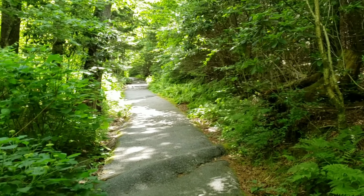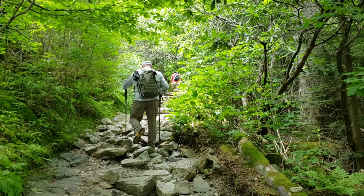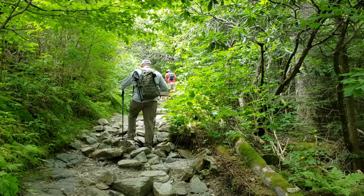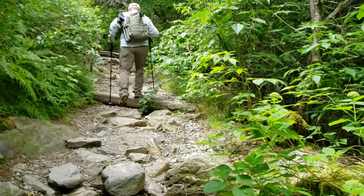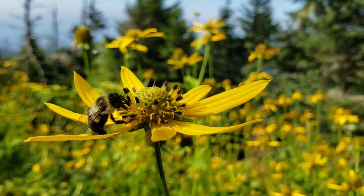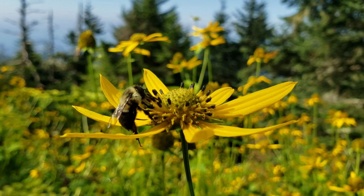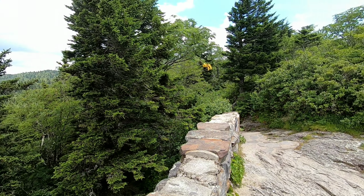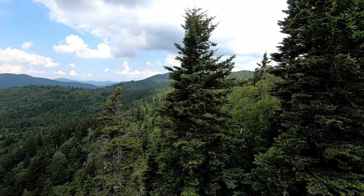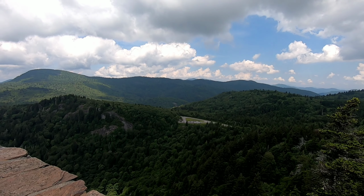Okay, so this thing just goes straight up, real steep. Great. We continue to climb. Alright, we made it to the top. We started down there in that parking lot.